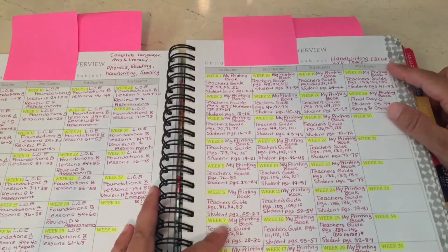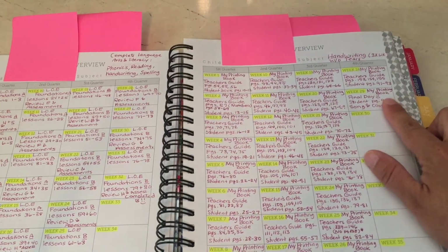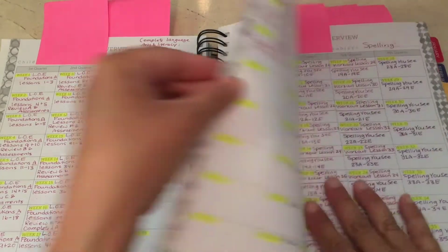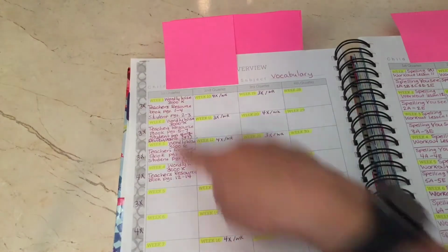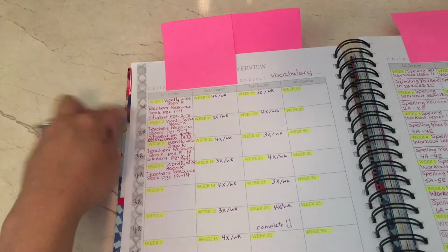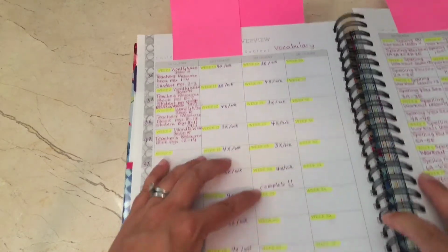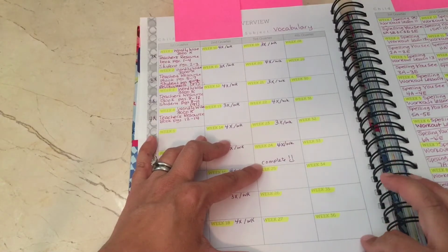This is Handwriting Without Tears, and we will finish this program on week 29. This is my printing book. This is for the first grade that she'll be doing. Last year she did the kindergarten one. So this is Wordly Wise vocabulary, and I didn't completely write everything because it just goes 3, 3, 3, 4, 3, 4 times a week until we finish it, which is only 24 weeks long. Again, I have all these weeks here to fill in for anything extra that we might need or if we miss a day.